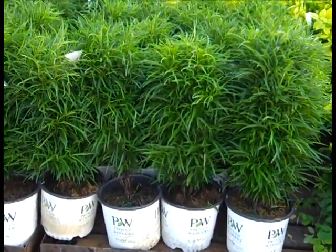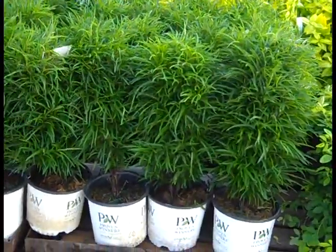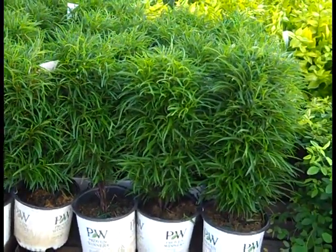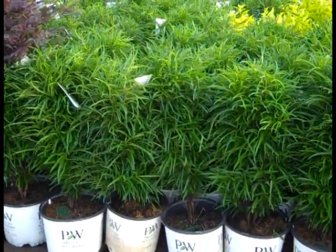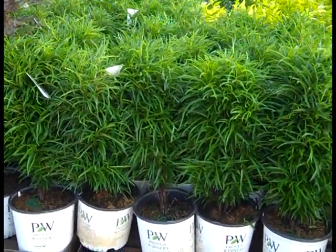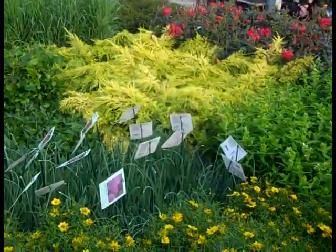This is the improved Rhamnus Fine Line, and you can see how much fuller they are to the base. They got a little thicker foliage. They stay much more tight, compact, and the foliage is just amazing on these. This is Proven Winners Rhamnus Fine Line Improved. Great color here on the dock.